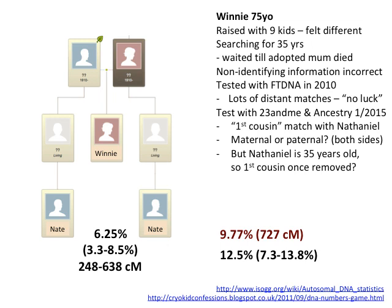So I contacted my colleague Blaine Bettinger and I said, look, Blaine, 9.77, is there any way it could be a first cousin once removed? And he said, no, not at all. It has to be closer than that. I think you're absolutely right. You're looking at the son of a half-sibling. I said, okay, I hope they're sitting down when I send them this email.